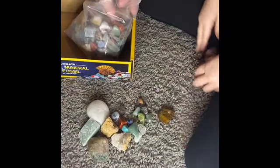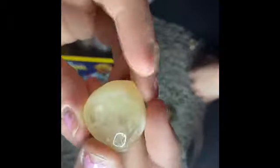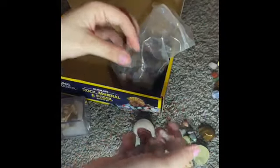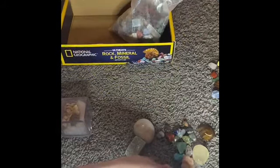And I got some tiger's eye. Tiger's eyes are beautiful. They're one of my favorites too. These ones, I'm getting some more though. Big chunk of citrine. Here's a fossil. Not sure why this fossil wasn't in the fossil section. Well, some of these are geodes.